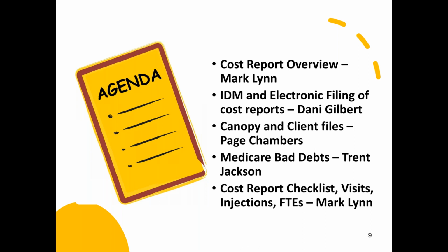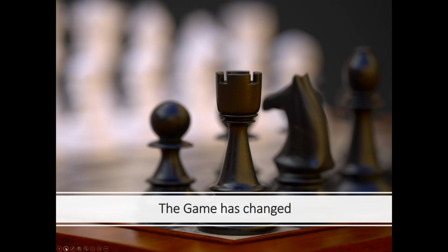And then Trent Jackson will be talking about the money that you're leaving on the table for Medicare bad debts, and then I will come in and fill up the rest of our time. It will probably take the full hour with the information that I have at the very end. So that will be sort of the game plan for today.